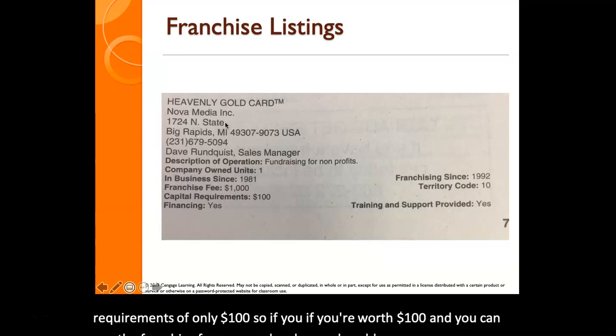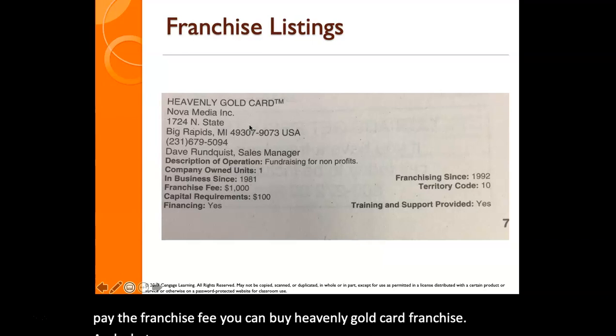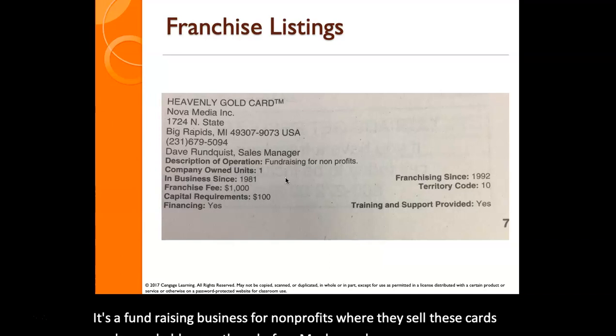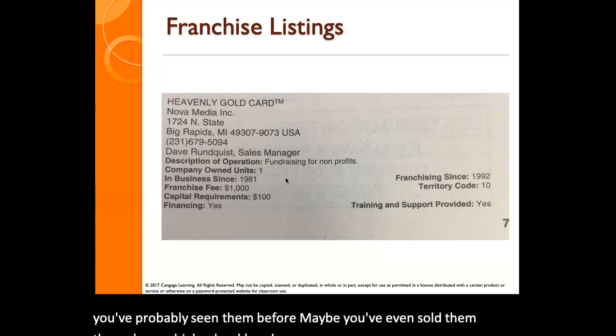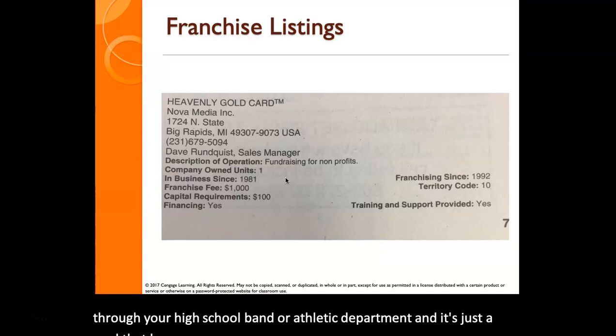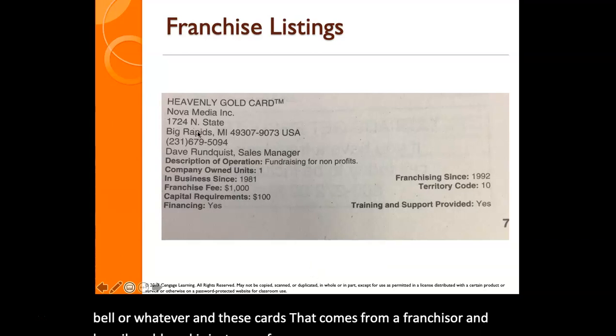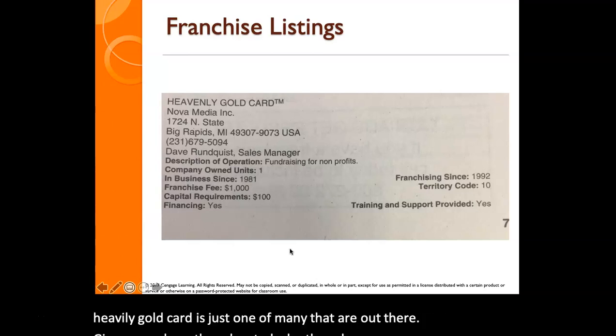What a Heavenly Gold Card franchise is, it's a fundraising business for nonprofits where they sell these cards. You've probably seen them before. Maybe you've even sold them through your high school band or athletic department. It's just a card that has a bunch of coupons on it: 10% off at Subway, 10% off at Taco Bell, or whatever. And these cards come from a franchisor. Heavenly Gold Card is just one of many that are out there. But it gives you where they're located, who the sales manager is, the phone number, contact information, and so forth.